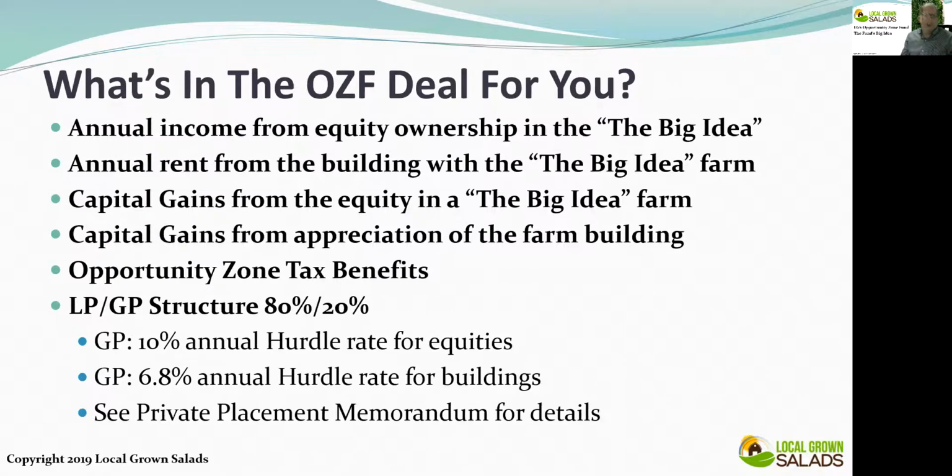What's in it for you? You get the income from equity ownership in farms, because you're part of it. You get the rent from the farms because we also own the building. You get capital appreciation from the farm when the farm is sold after the whole period. Remember, we are an OZF, so there's a long hold period. Capital gains from appreciation of the farm building. Again, that's a longer hold. It's a long hold period because OZF. Then you get your own tax benefits, which you can figure out with your accountant.